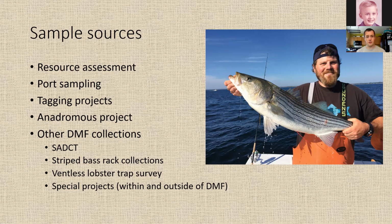And then we've got other smaller Mass DMF collections. Our sea sampling does a lot of striped bass, but in the past few years, we've expanded that to include black sea bass, scup, and fluke. We've also got freezers out at some fishing locations to collect striped bass racks from both recreational fishermen and a couple of charter boats. And that really helps us do comparisons between otoliths and scales.